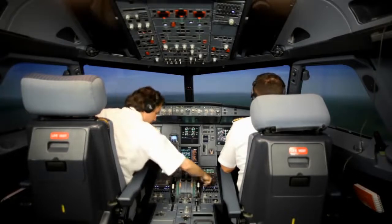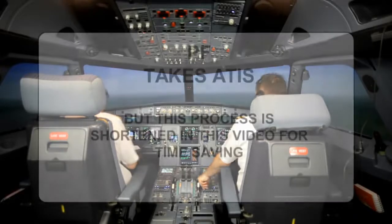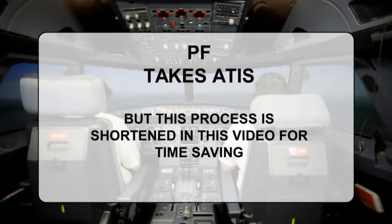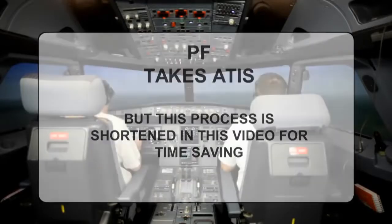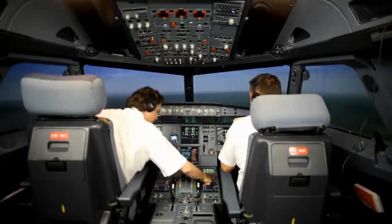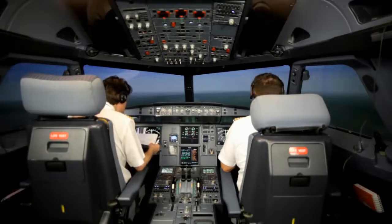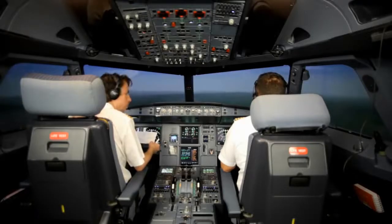Okay. So I get the weather. Sofia, information Golf. Inform Sofia on initial contact that you have received Golf. This is Sofia. Okay, the weather in Sofia is expecting ILS 09. Runway is dry, wind 09 is 10 knots, sky clear, 12 degrees, 1013.